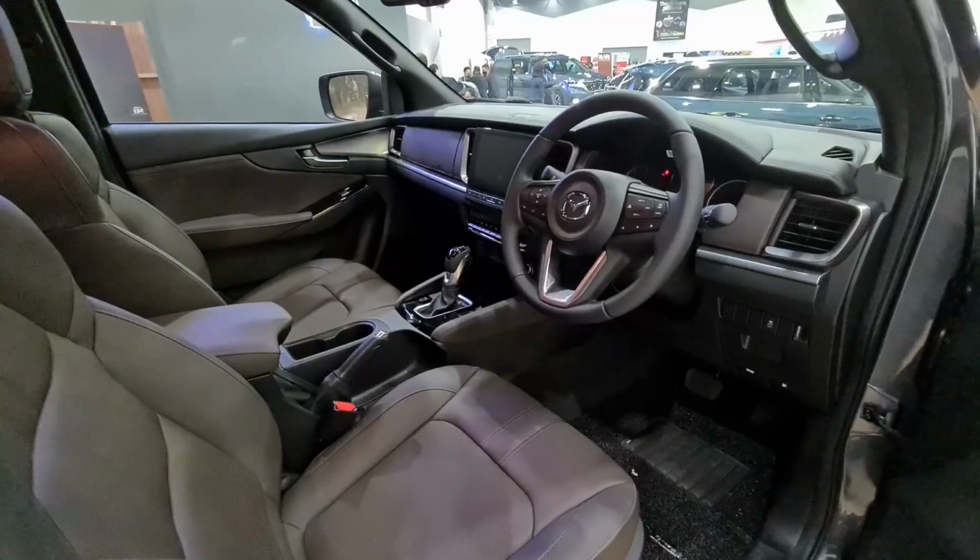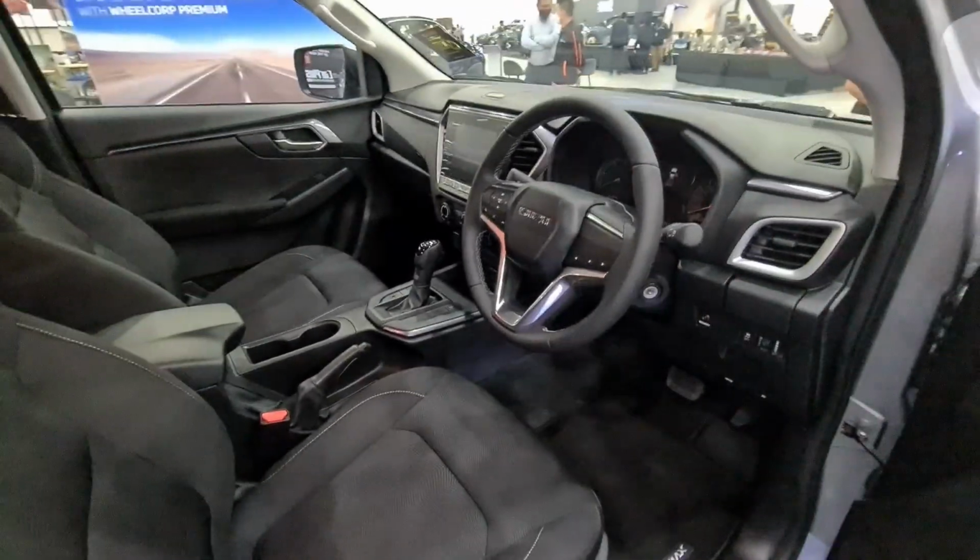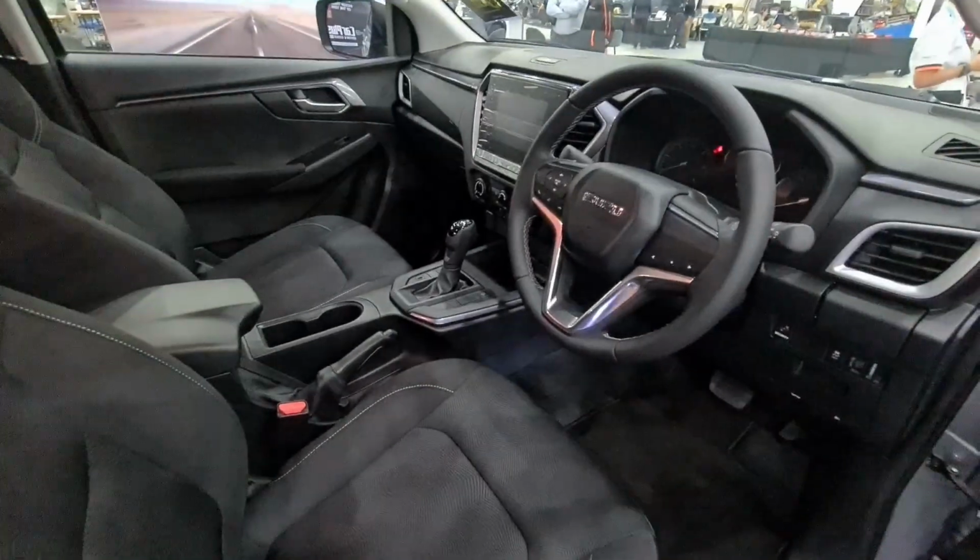This is the BT-50, yeah? This is the D-Max. Looks almost entirely the same. And you may recall from the previous gen model where the BT-50 shared its platform with the Ranger, there was actually greater differentiation between the Ranger's cabin and that of the BT-50. But here in this new BT-50, the differences between the BT-50's cabin and the D-Max's cabin are rather minimal.